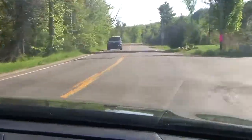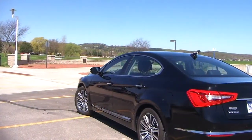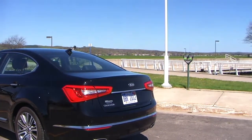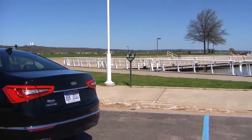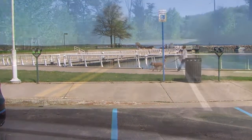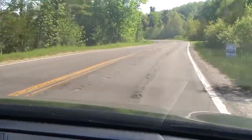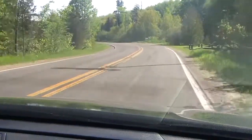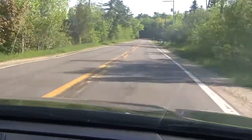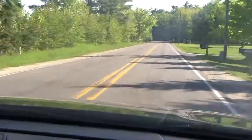Now, the Kia has a city and highway mile per gallon of 19 city, 28 highway. Now, with mixed driving, we averaged probably between 20 and 22 miles per gallon, which for a car this size is not too bad. Now, there are some brands that do it a little bit better, but at the same time, this car does have 295 horses as well as 255 pound-feet of torque, which is a lot for this Kia, especially going to the front wheels.